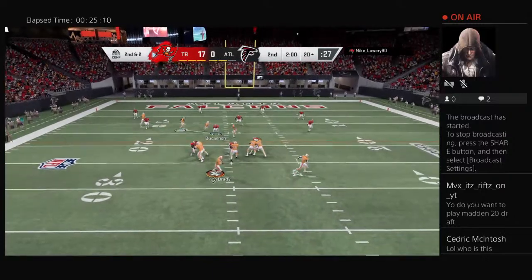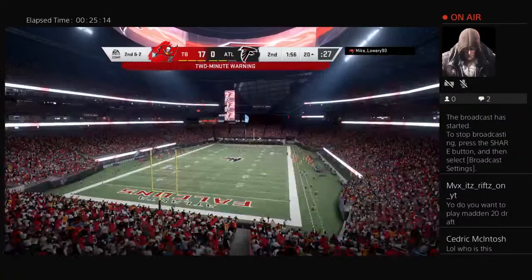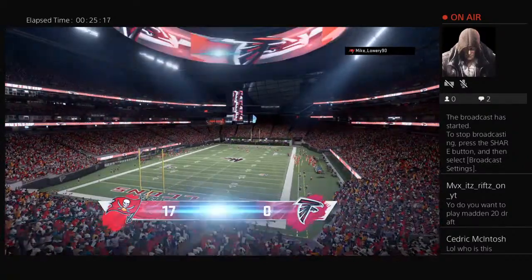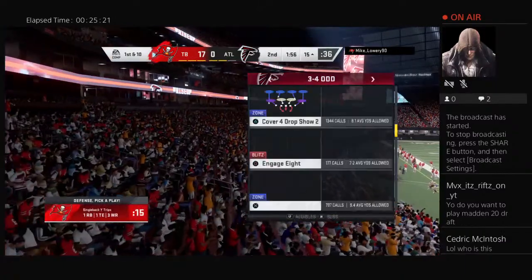8 yards on the first down completion. Now he's going to swing this one out to his running back. And on this one, he'll get to the 15, right at the 15-yard line. Second quarter action, 1:56 remaining.